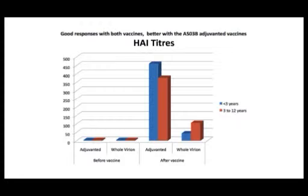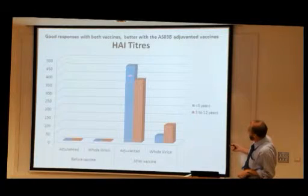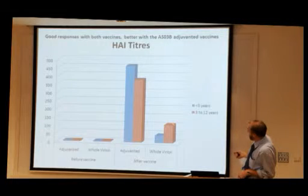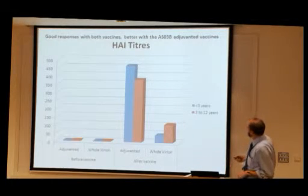And we can look at that in a bit more detail by looking at the absolute level of antibody in children of different ages. And so this isn't the proportions who are protected, but the actual level of antibody. And there's such a dramatic difference here when you compare the adjuvanted vaccine with the whole virion vaccine. In the under 3s, dramatically different levels of antibody that you can measure, levels of protection in the blood.